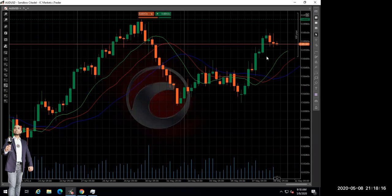Question: what is the difference between the different time periods? H4 is 4 hours. Yes, every bar that you see here is a clumping together of 4 hours. So this long green bar that I'm pointing at is the movement of the price over 4 hours. This is another 4 hours. This is another 4 hours. And right now, this really small bar here is the current grouping of 4 hours.